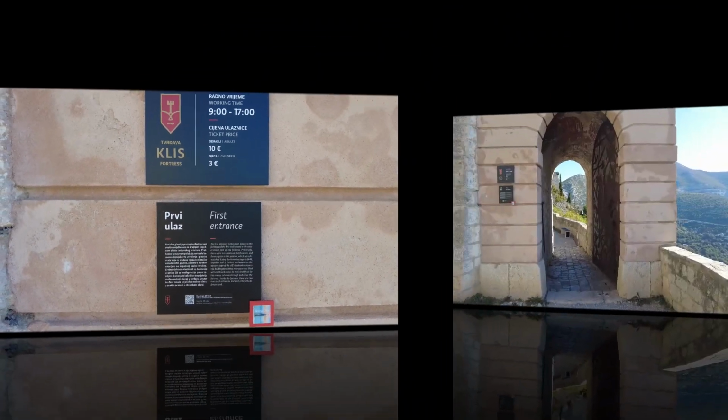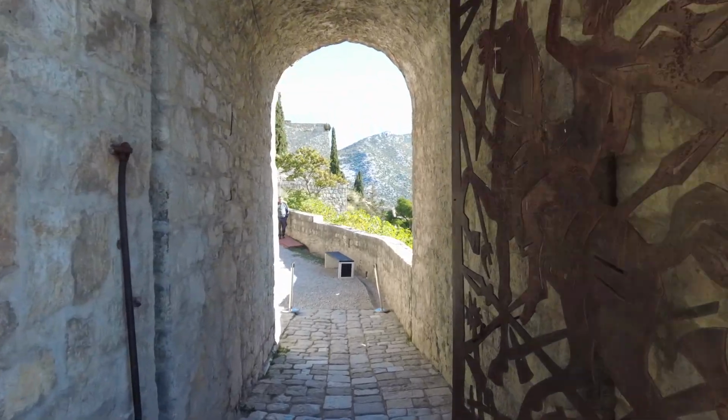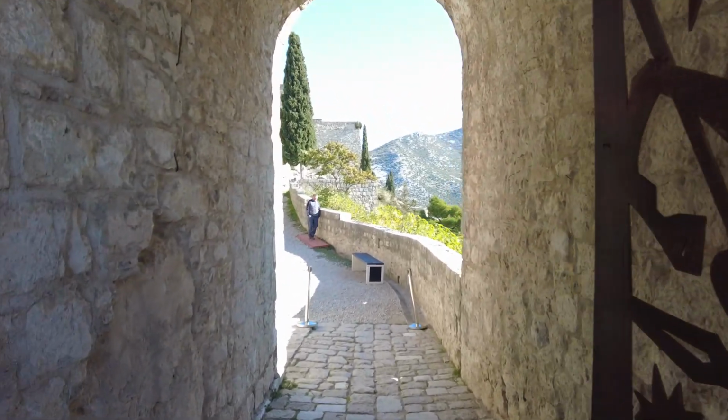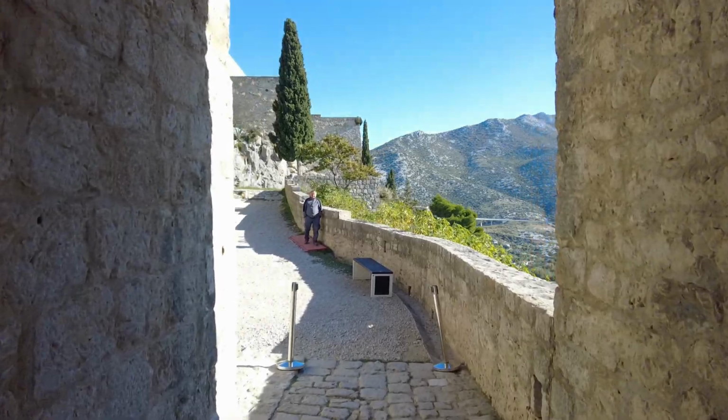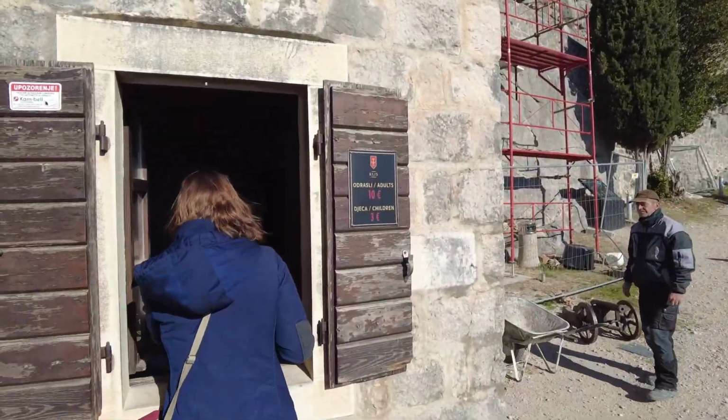Very good. Now I can tell you it's extremely windy, so I apologise for the wind noise, and it should be really good. Okay, and here we are at the entrance.